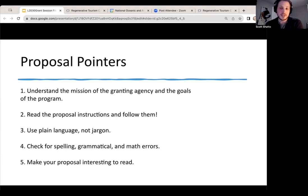Really, you want to pitch your proposal and your project ideas to sell what you want to do to be a good fit for the goals of the grant program. So that's the most important thing: you don't want to miss any of those marks. You want to make sure that you're actively responding to those grant goals.